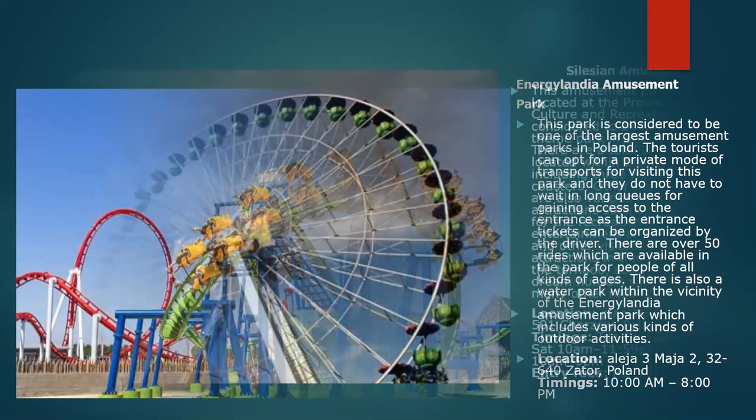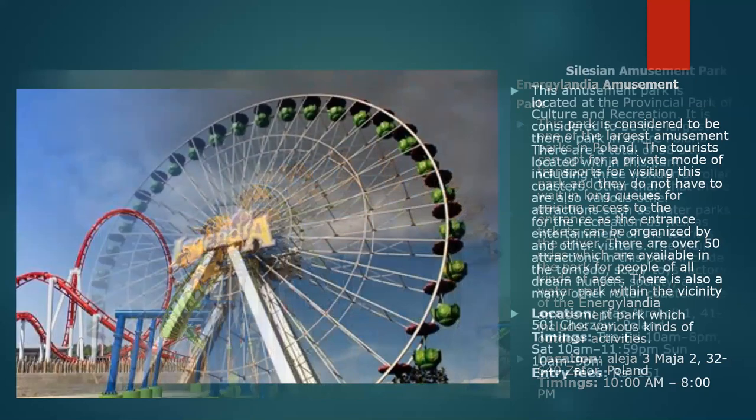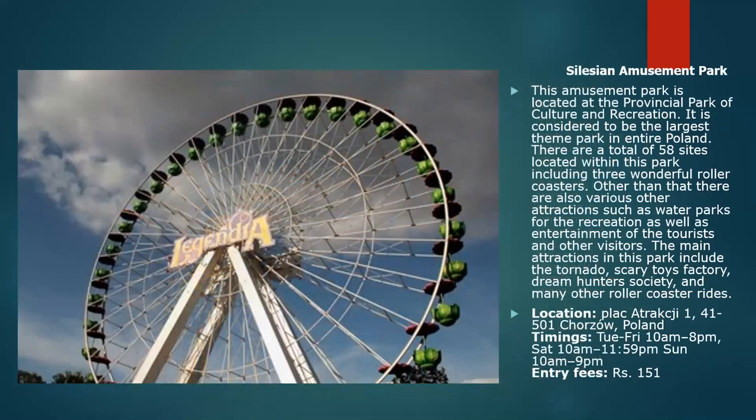The next is the Silesian Amusement Park. This amusement park is located in the provincial park of culture and recreation. It is considered to be the largest theme park in entire Poland. There are a total of 58 sites located within this park, including three wonderful roller coasters. There are also various other attractions such as water parks for the recreation as well as the entertainment of the tourists and other visitors.